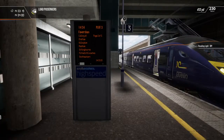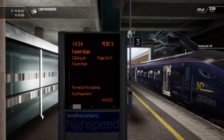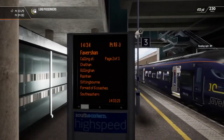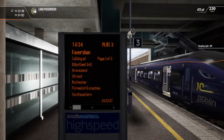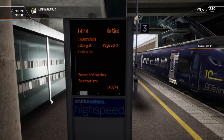So here's the information sign. At the moment we're on time. If you start to slip behind, it will actually show you the projected time as opposed to the timetable time. It's really good. Tells you the stops. So we're going to go through quite a few stations. We don't stop everywhere. The 375s stop at more of them. We've got the train operator and stuff like that, which is cool.